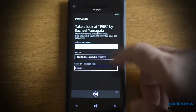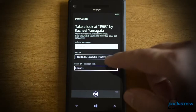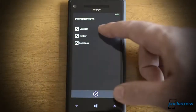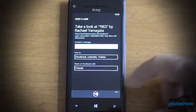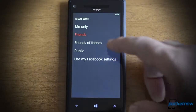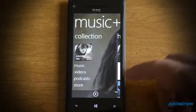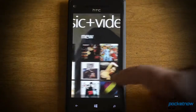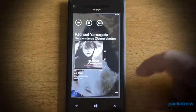So say I want to share this song, I can. There's a link to it, I can type a message with it, I can choose which social networks I want it to go to, LinkedIn, Twitter, and Facebook, and I can even choose who's going to be able to view it on Facebook. Now if I go back, we see the background changed based on what artist I'm listening to.